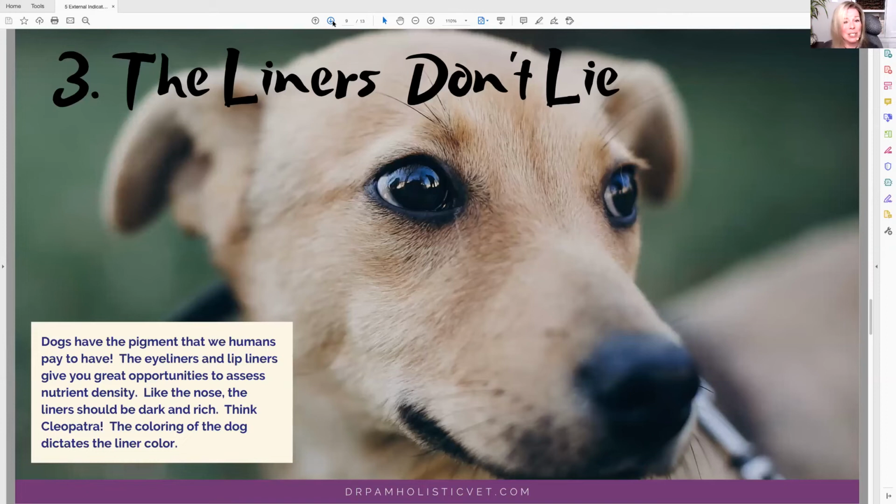Okay. So right here, we're talking liners. Now, this is also a lab mix, right? Her nose and liners are going to be the same color. And if you look, the black nose, we've got Cleopatra eyes here. I mean, ladies, this is what we pay for, right? But look at that liner on the eyes and look at that lip liner, just beautiful, gorgeous. This is a solid, beautiful liner on a dog, okay?